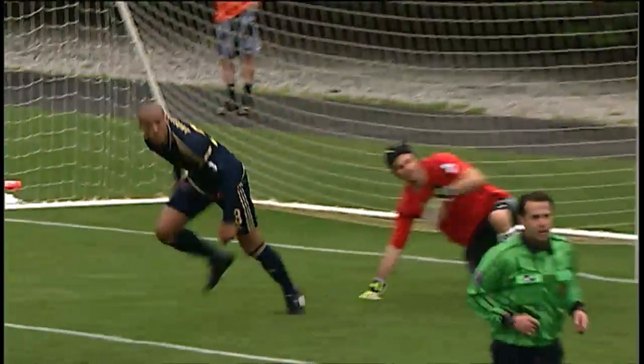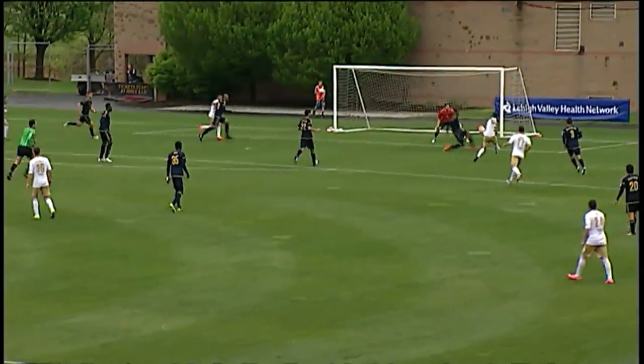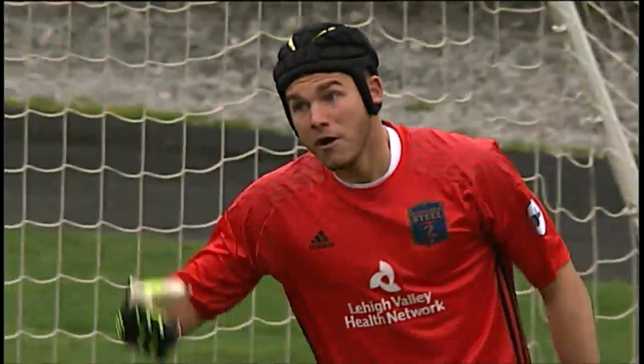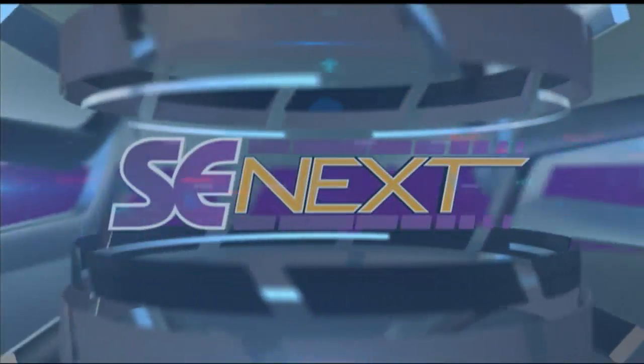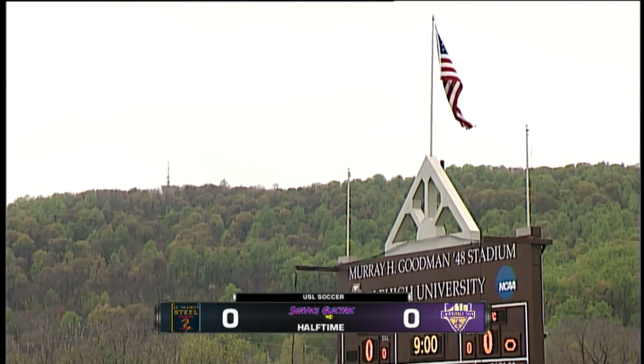working beautifully with Luban. Anderson helping out the loanee from the Philadelphia Union, and the pressure continued. McCarthy was tested arguably the most all year against Louisville City FC. It's a stalemate here in Bethlehem, Pennsylvania. Our halftime report will continue after this.